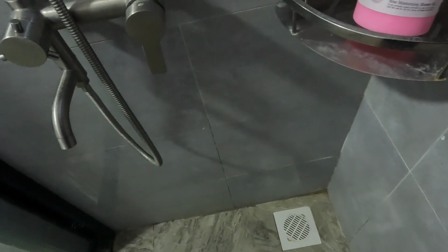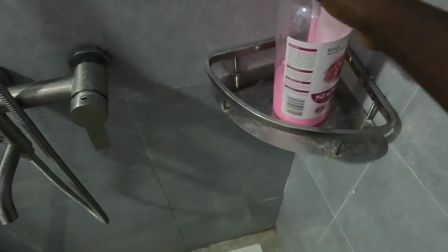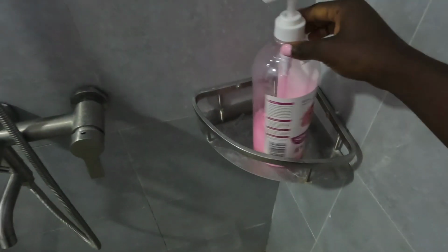Oh, I'm so happy. What is this now? Shower gel. This is a shower gel. To be sincere, I've never seen this kind of shower gel. What? Look at this shower, how it looks. How do we open it? Can I try? The water is coming out.